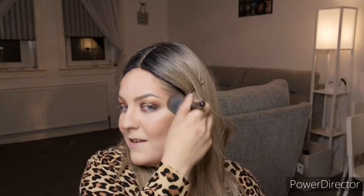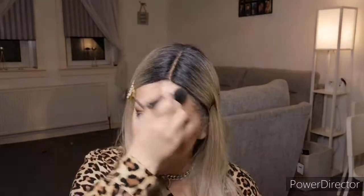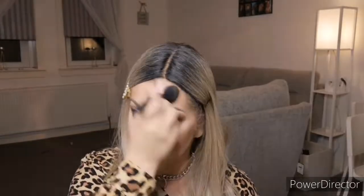I like to really apply it right here. I don't know why, that just looks flattering on me personally. Because I've got quite a small forehead. There's not a lot of space, it's small. So I don't really like to bring the contour right up. Or bronzer rather. I just like to really emphasise it above the brow bone. And then I'll just lightly blend it in. I've not took any product. I'm just smoothing it across my head.